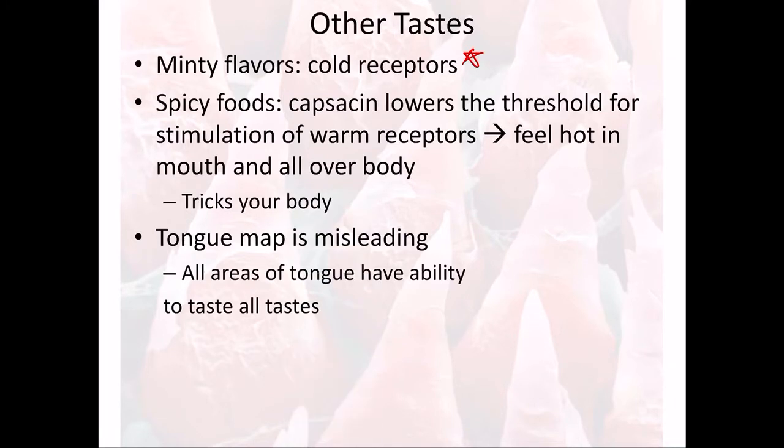And then spicy foods are similar, but a little bit different. Capsaicin is the main chemical inside of hot peppers and things like that. You might have seen capsaicin in some little creams that you can put on sore muscles and things like that. What this does is it lowers the threshold for stimulation of your warm receptors. So again, you pretty much just feel hot all over your mouth and all over your body. And it kind of just tricks your body into thinking that your temperature is warmer than it is.